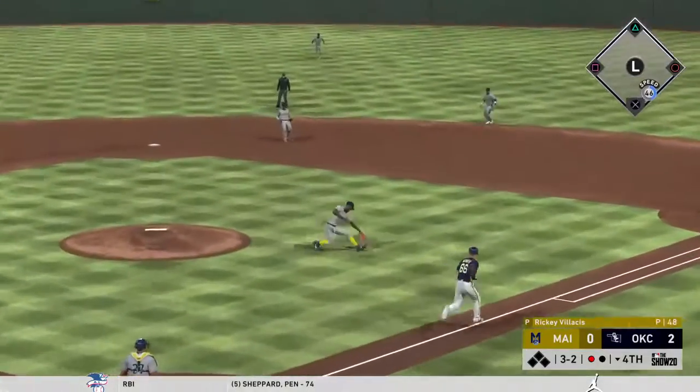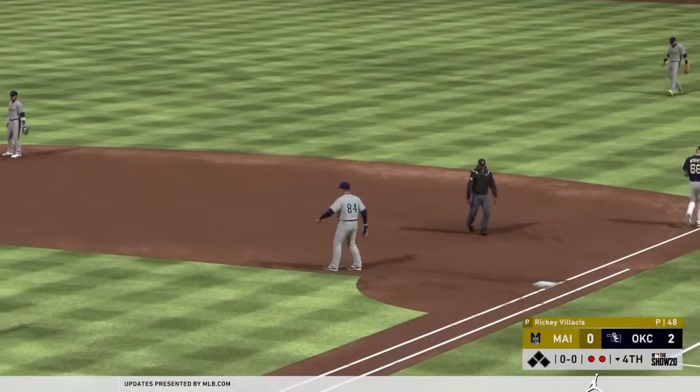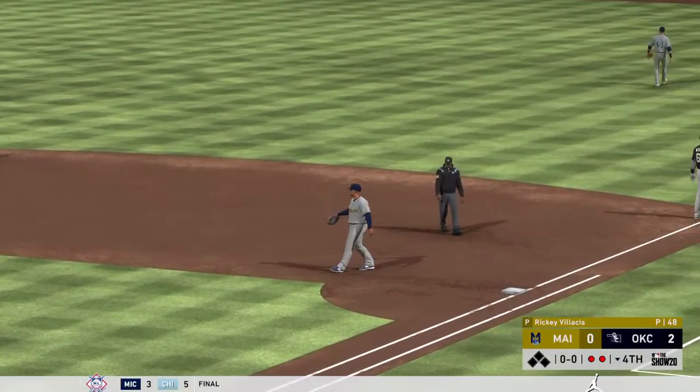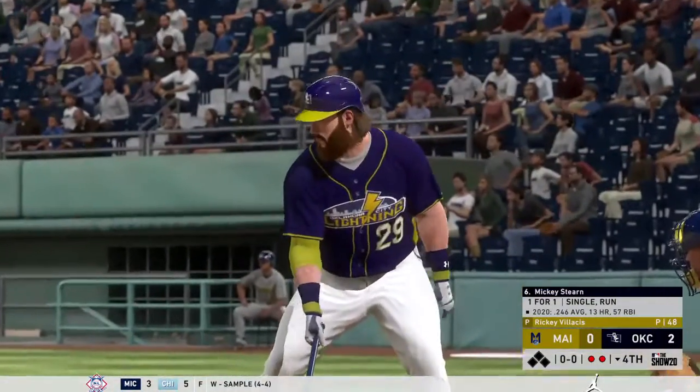Now a swing and a softly hit ground ball. Oh, and he can't pick it up cleanly. And they still manage to get an out on the play. Whoa. Now batting, right fielder, digging in now, Mickey Stern.